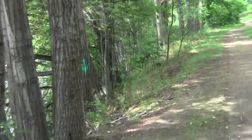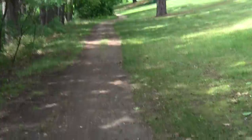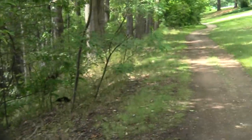Oh, this is bordering on the idyllic. I'll have to look at my crap maps at some point to determine if we're actually in Winchester. I suspect we may be.